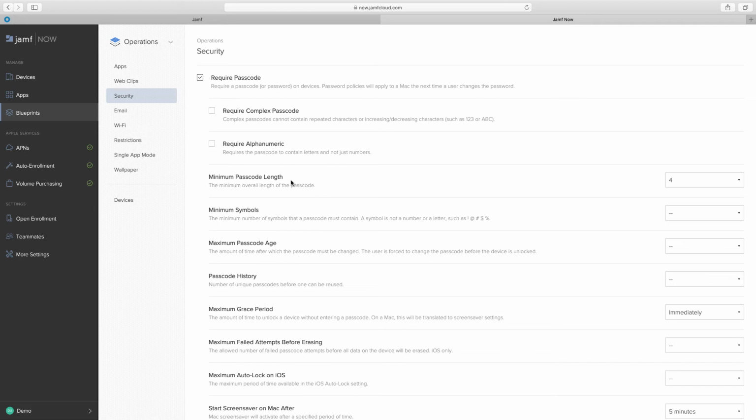But as a business, we can make it a little bit more intense of a password. So they can't use 1111 or 1234 as their passcode. We can make it complex so it can't be repeated numbers, etc. We can make them put in alpha and numeric characters in there. We can change the passcode length to be as many digits as we want to.